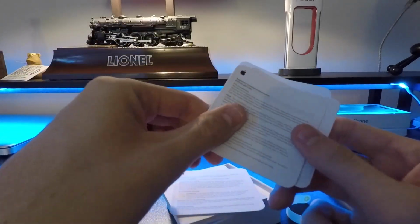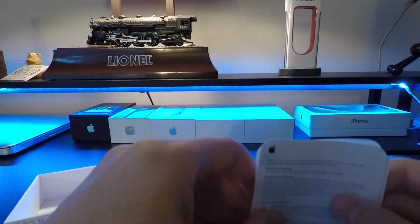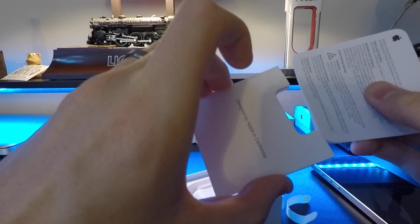Oh my goodness, I have an Apple sticker collection. So it's really crazy that you don't get those in the box anymore. But anyways, times are changing, I guess.